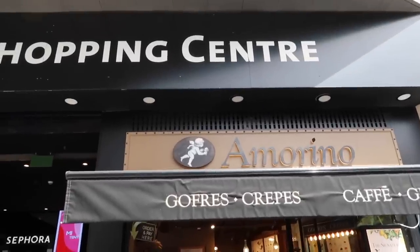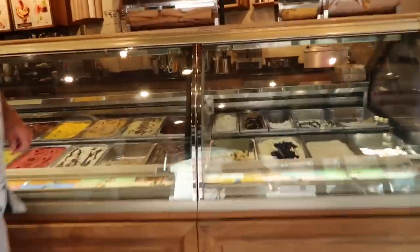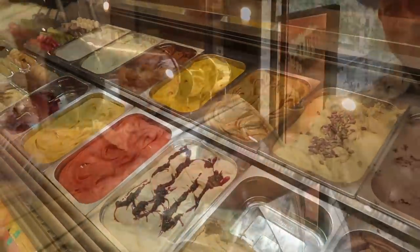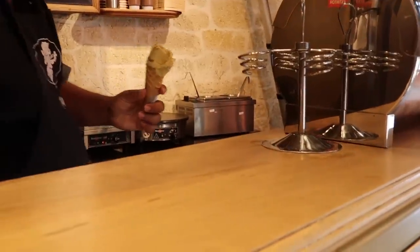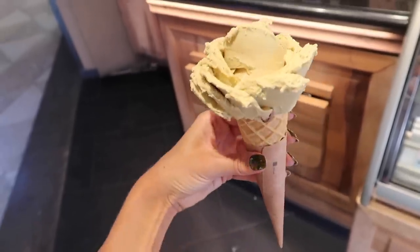That's Italian and not Spanish, but we're having a little pit stop. We've come to Amorino. They do the flower-shaped ice creams, and I've just seen that they have got a fresh batch of pistachio. Very tempting. I think this is quite possibly the most beautiful pistachio ice cream I have ever seen.